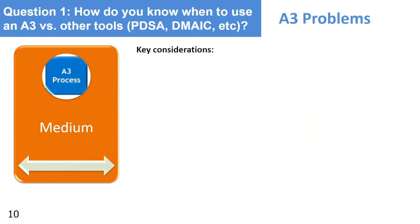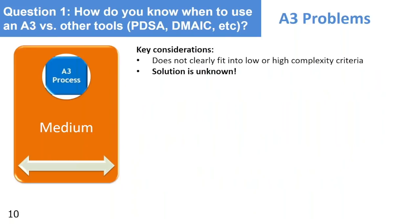All right, so A3 problems, what do these look like? Well, it's kind of process of elimination, right? It doesn't fit clearly into the low or high complexity criteria. Key point here, the solution is unknown. If you know what the solution is and how you're going to solve it, and make sure you really do, A3 is not going to help you, right? A3 is all about exploration and investigation and trying to find those solutions.